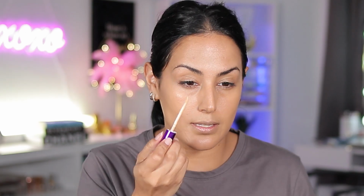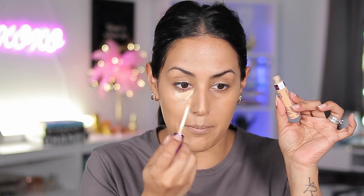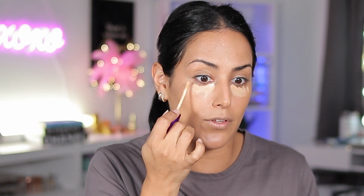I'll quickly apply my concealer. I'm gonna go in with the Stay Matte, which is a stunning formula. It is so stunning for freaking $5. It was less than $5. So freaking good. And to set, I'll use Huda's Cherry Blossom Cake Powder.